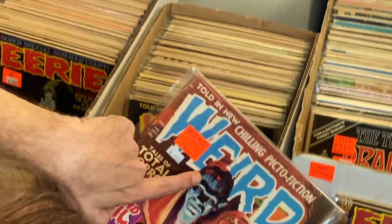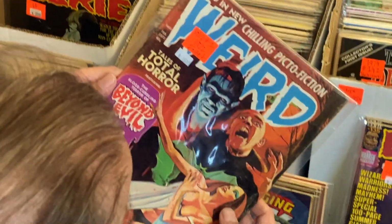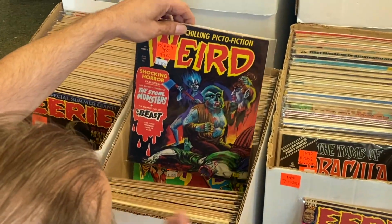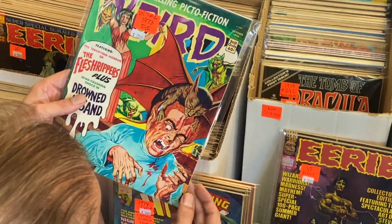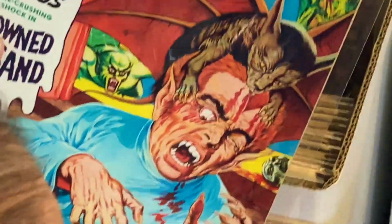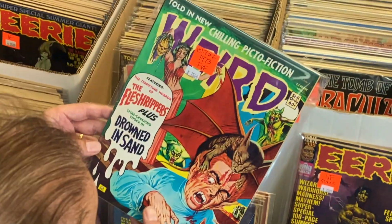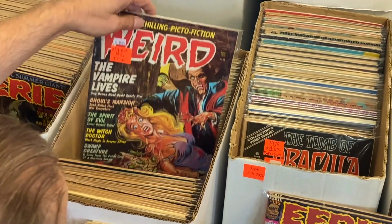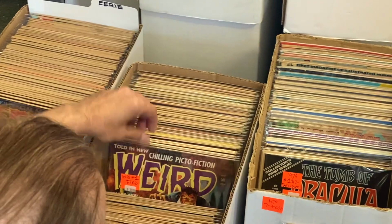There's another. They steal that image a lot. That's Boris Karloff's face, right? Any idiot can tell you that. A lot of these covers have that exact look. Look at that gory thing. That's actually from an Andy Milligan movie. That image is from like Bloodthirsty Butchers, I think. I don't know. So he ripped off Andy Milligan. Yeah, okay. Unless I'm wrong, unless I'm hallucinating. I don't think I'm hallucinating.